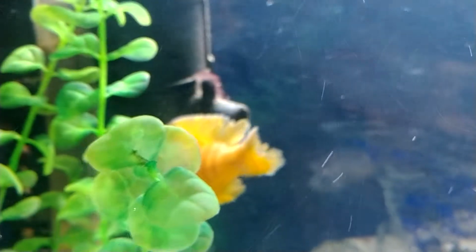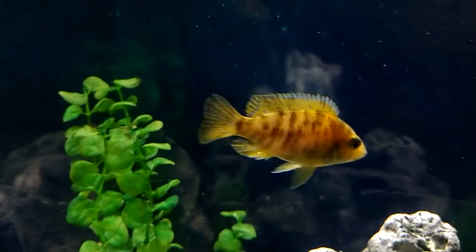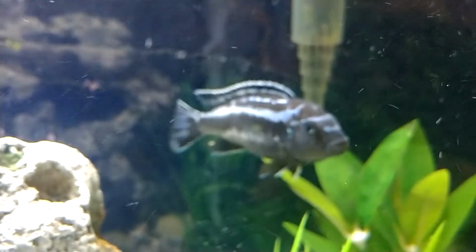I have actually three full-grown sunshine peacocks. I have a bunch of their babies. So this one right here and the other ones of his size are my fish in this tank breeding, and that's their spawn. Same thing with, actually that might be one of the full. Nah, that's a baby too. Yeah, that's the Julidochromis. I have an electric yellow Labidochromis.